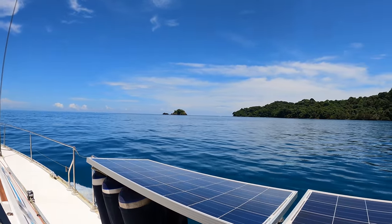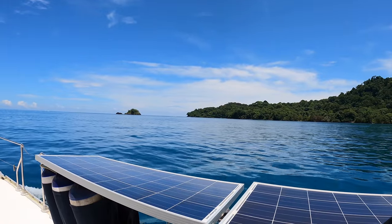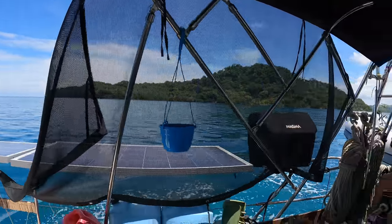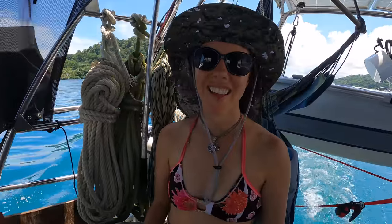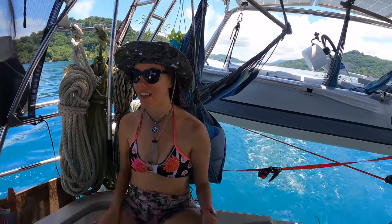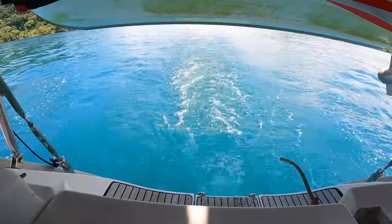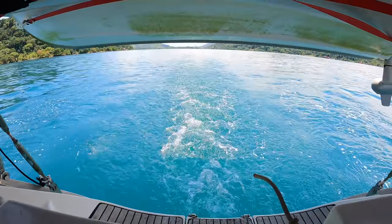And it is beautiful. Look at that. Wow. Beautiful colors. Nice to see the sun. Yeah, and the colors on the water. Oh, man. And water leaving the back of the boat. On our way.